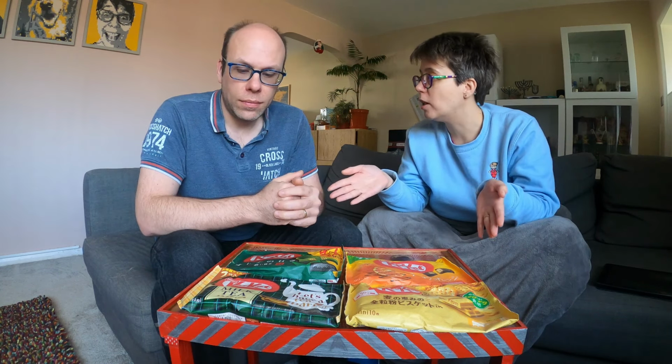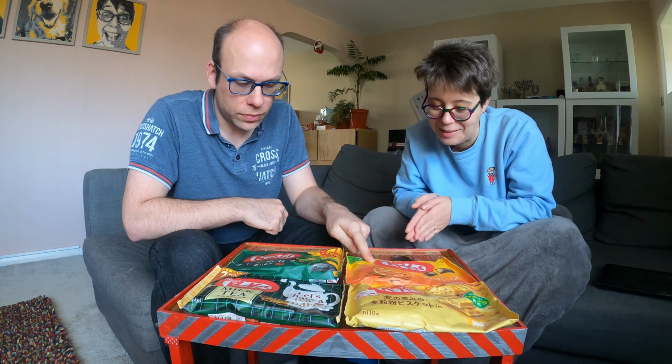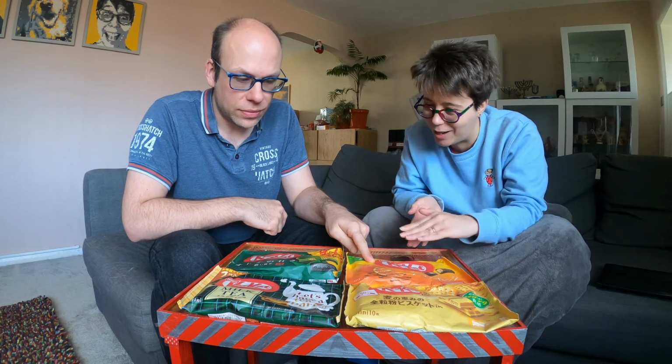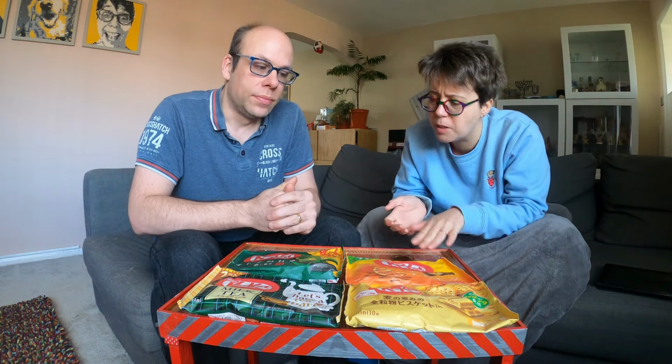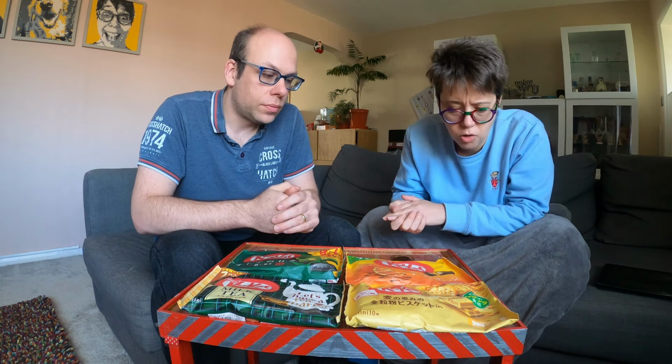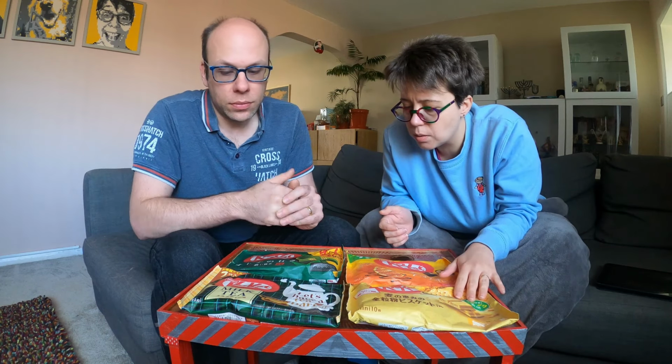So, Japanese Kit Kats. They stray away from the mainstream. They're not normal flavours, are they? That one doesn't look particularly unusual. That sounds a bit too normal. Should we start normal and work our way up? Yeah. They're considerably smaller than normal fun size Kit Kats as well. Okay. That might work for you then. So there's 7 in each. 7 in that one. Oh, 10 in that one.